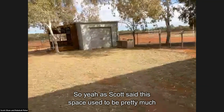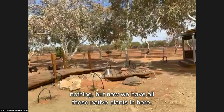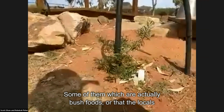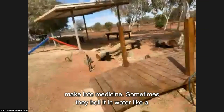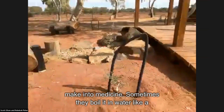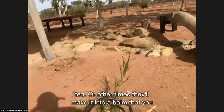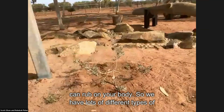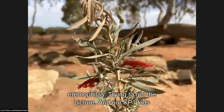So yeah, as Scott said, this space used to be pretty much nothing. But now we have all these native plants in here, some of which are actually bush foods or that the locals make into medicine. Sometimes they boil it in water like a tea, or other times they'll make it into a balm that you can rub on your body. So we have lots of different types of Eremophila, trying to get a picture.